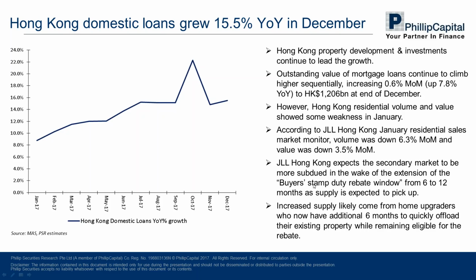Jones Lang LaSalle also expects the secondary market to be a bit more subdued in the wake of the extension of the buyer's stamp duty rebate window from 6 months to 12 months. What this means is that the home upgraders in Hong Kong are given an extra 6 months to quickly offload their existing property to upgrade to a new one. So we would probably see some increased supply coming in from these upgraders in the secondary market. At the same time, of course, these upgraders will be looking at the new launches to upgrade their property. So the primary market is in fact expected to do well this year.